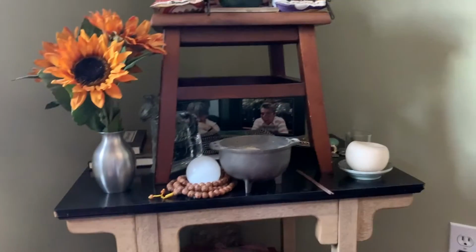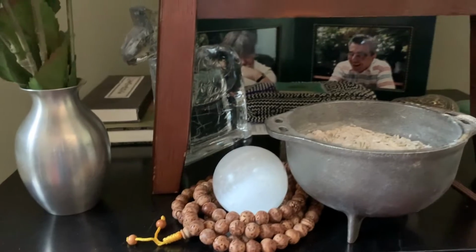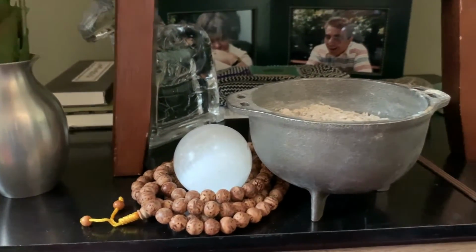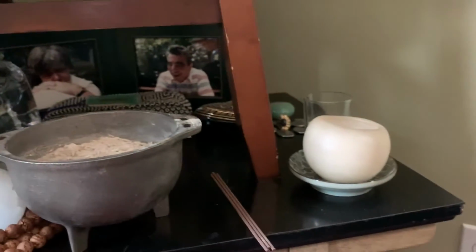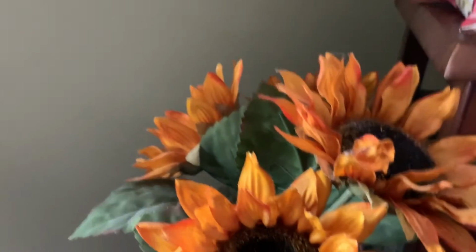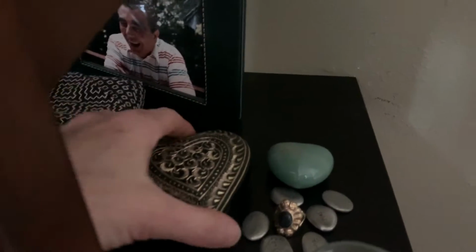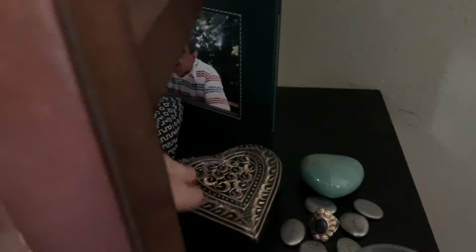And here's my main altar. So the pictures in the back are of my parents, who are both deceased. My selenite globe, a candle, some incense. I'm too lazy to change out my flowers, so these are fake. And then just some various, these are some of my mother's ashes, so I keep those here.